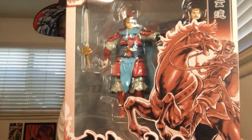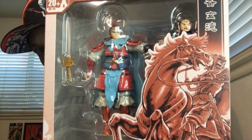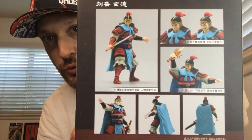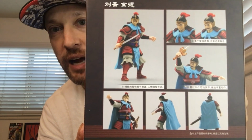All right, so one of the first things is this. I got a couple of figures from 52 Toys. I picked up this guy. Don't know too much about this guy, but I did think he would fit into my fantasy world. Very cool looking box. There were three, or I should say two other figures in this wave of figures. There was three total. This was the only one that I liked.